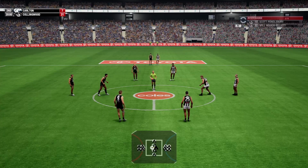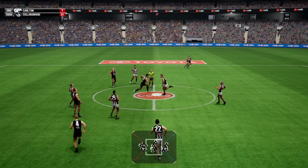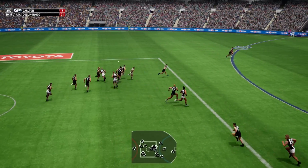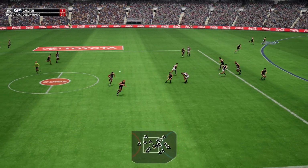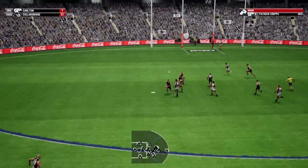We're ready for second quarter action. Back in the middle to resume play. Hammers it. Pitnet controlled the difficult ball. Manufactures the handball. Gathers it now. The loose ball scooped up. Goes by foot. Cripps marks uncontested.